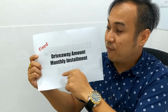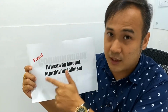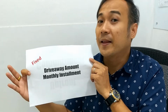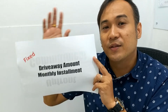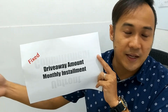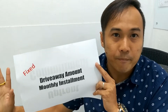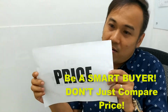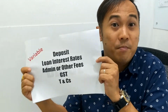Meaning to say, if you were to tell me this is the amount that I need to fork out, this is my monthly installment, and if I go down to your place and you tell me another figure, then hey, that's false advertising. But in this example, it is very, very difficult for them to add in any hidden fees, any hidden numbers, because everything is fixed, like black and white. Whereas if you just compare only price, then you may be slapped with one of them, two of them, or even more of them.